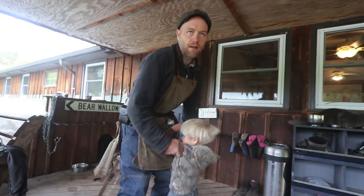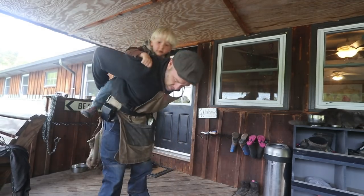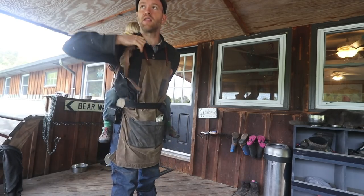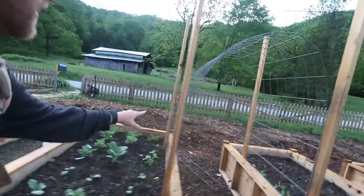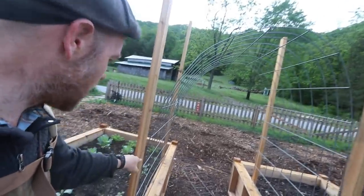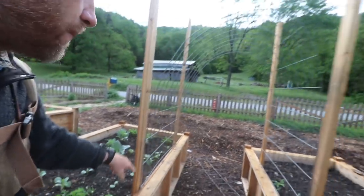All right, what we want to do this morning is actually finish Beauty's cucumber trellises as a birthday gift. But we got a ton of chores to do. We just need to cut these down, maybe to about right there, and attach these to the frame.